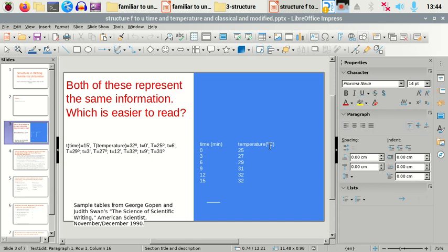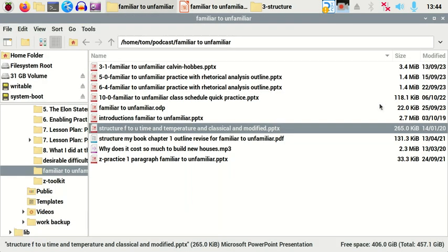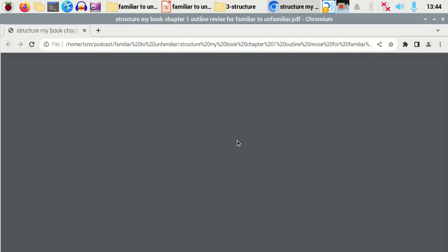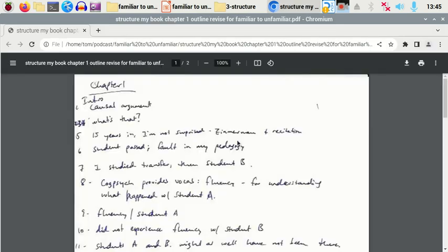And otherwise, it's a lot less easy. And then the temperature as well. And so that's one that I bring in sometimes for students. Sometimes I also bring in my own work, this is just a handwritten outline of a paragraph.